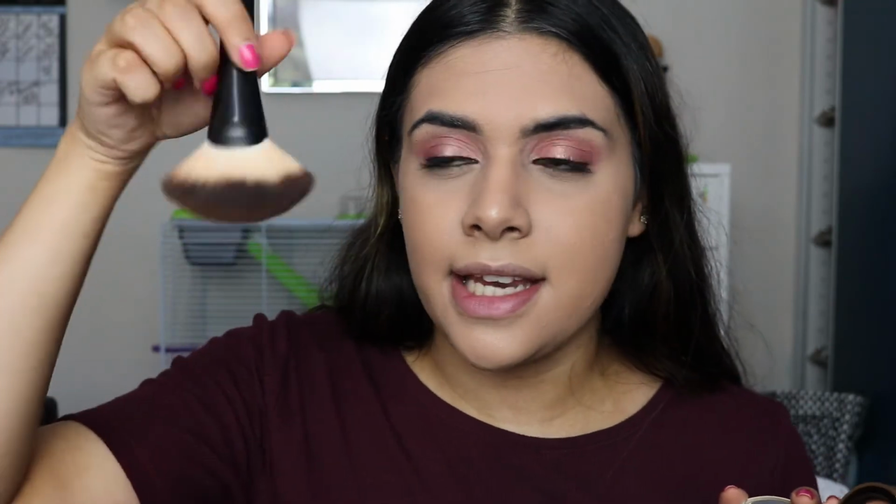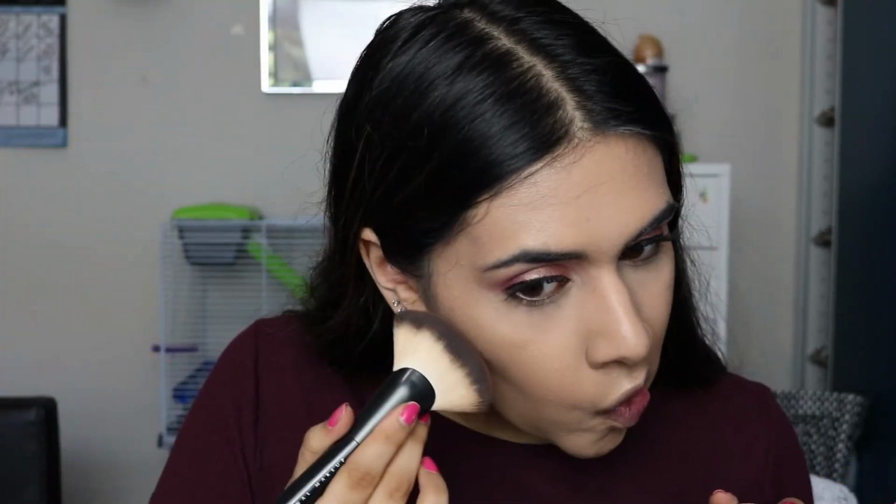So I'm going to take it on my NYX fan brush. I mean, look at that. Kind of bronze up the skin the tiniest bit, and I'm going to use this to do my forehead with. So this you can kind of replace if you don't want anything too expensive. And that's the Milani Baked Bronzer.